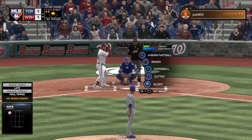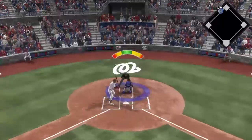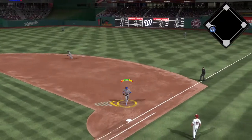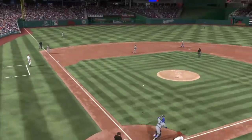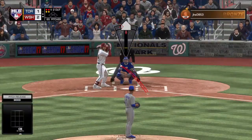Fouled straight back. I like the pitch right there. Got it to chase a fastball out of the zone. I'd come back with it again. In the dirt. And a disastrous time to uncork a wild pitch as the go-ahead run scores from third.